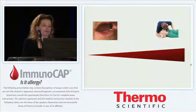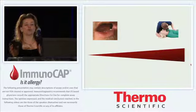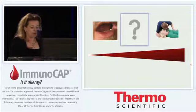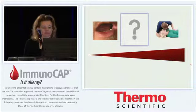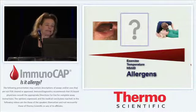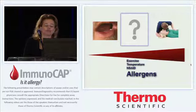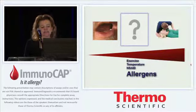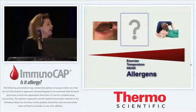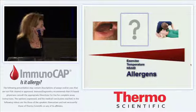What drives the clinical severity from mild to severe is not yet fully answered, but we know some exacerbating factors, such as exercise, temperature, intake of enzymes, and so on. And what we have become aware of during recent years is that the type of allergens to which a patient is sensitized also influences the severity of the clinical presentation.